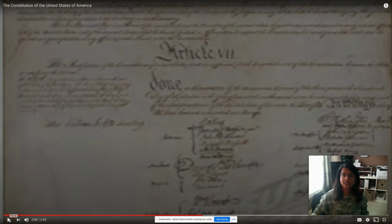Okay, I want you to notice that vocabulary word, ratify. Ratify means to approve of.